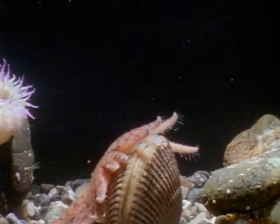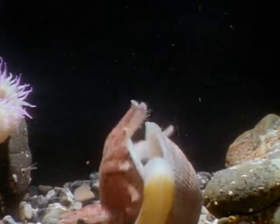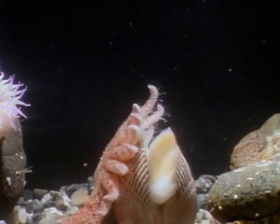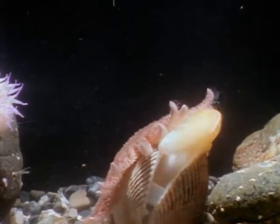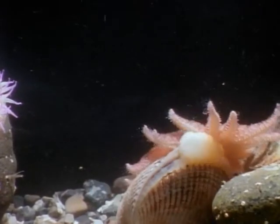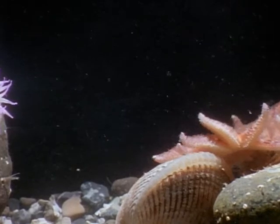Clams and mussels are its meal of choice. When attacked, a clam will literally clam up. Or it may use its single large foot for defense. This bivalve appears to boot the sea star away.